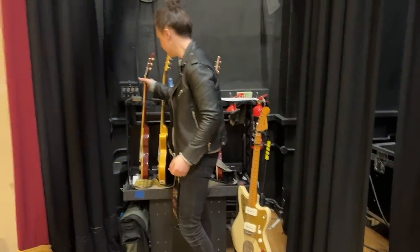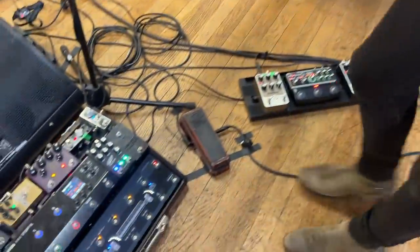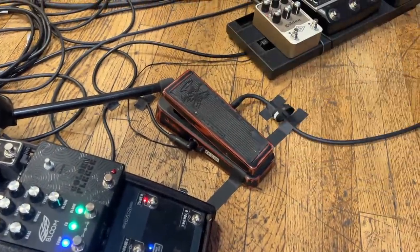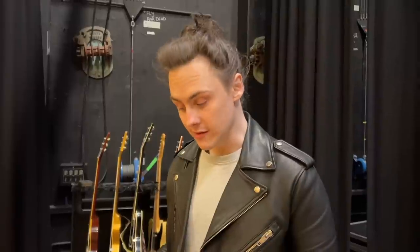Moving out of the guitars, down into the pedal boards, literally the first pedal in the chain, my trusty Slash wah pedal. Very cool sounding wah. Taped down tonight, we're on a wooden floor, so it's kind of shifting around quite a bit. It's a little bit gainier than I would like, I would say. It adds a definite honk in the mid-range, which is cool for the track that we're using it for, a track called Jump In.